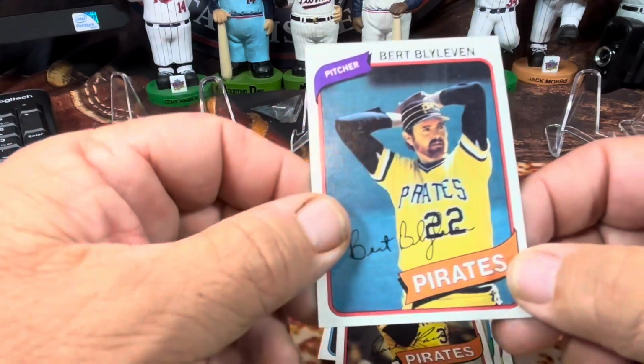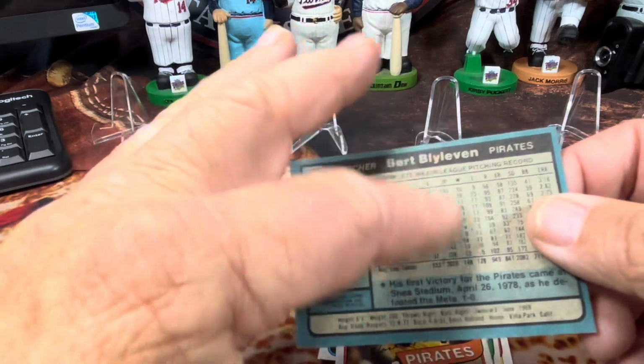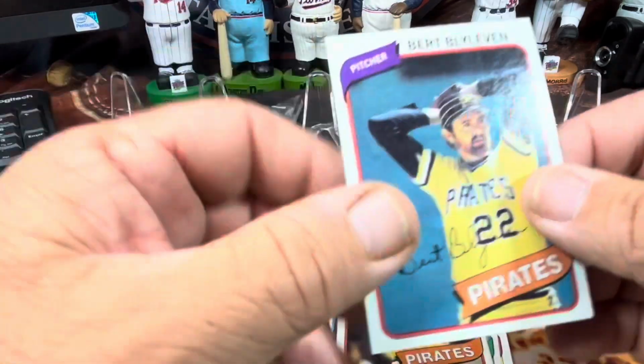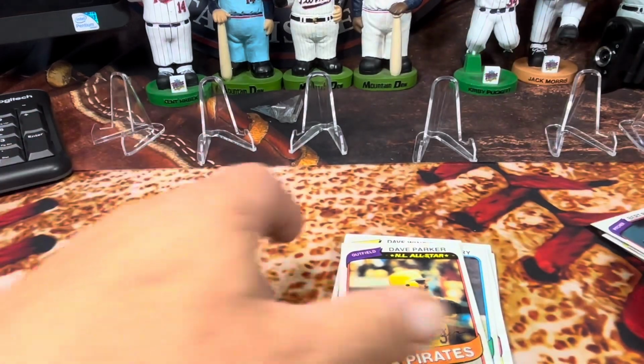Left to right on this card, I would probably say is 60-40. Top to bottom is the same. The centering on the back is more like 80-20. I will be asking $2 on the Bert Blyleven card.